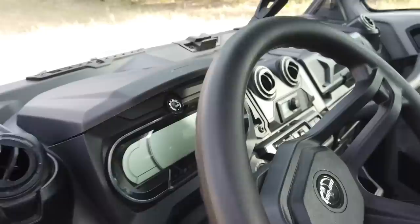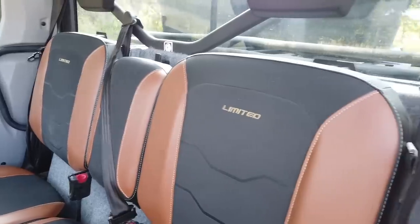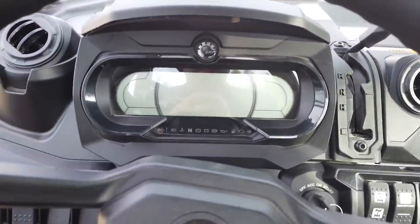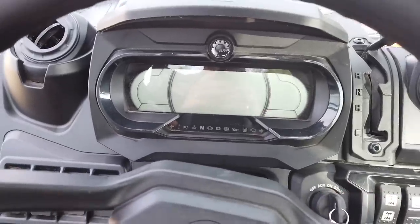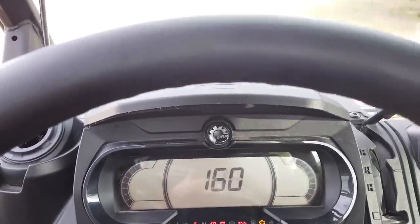Dashboard wise, I guess before I do dashboard, I'll show you the seats. The Limited gets these trick looking brown leatherish cut and sew seats. They're really, really sweet. They look amazing. Inside though, we have Can-Am's new 7.6-inch gauge, which features a ton of new stuff, great information. It's easy to read, it's easy to see. It's really nice.